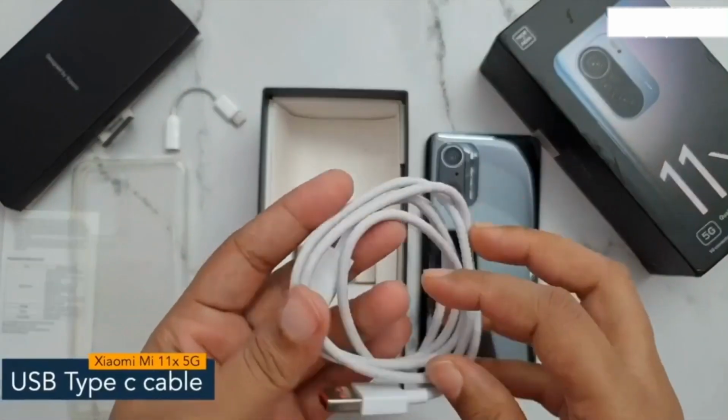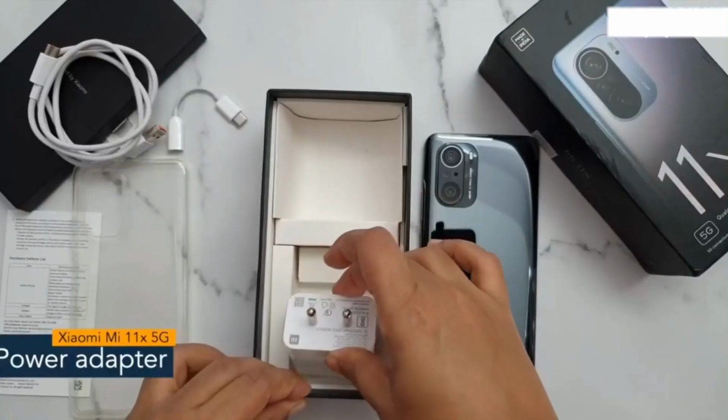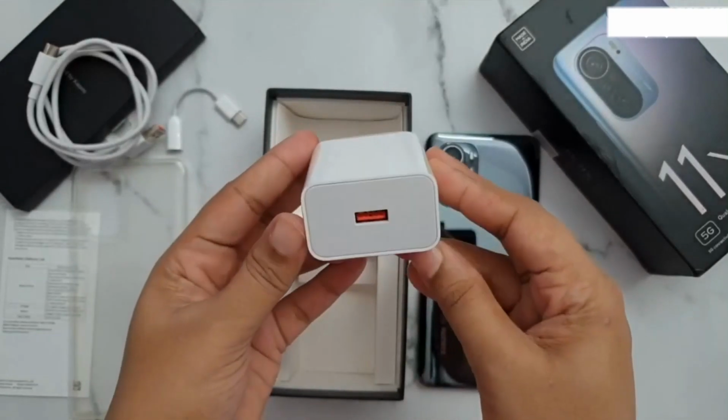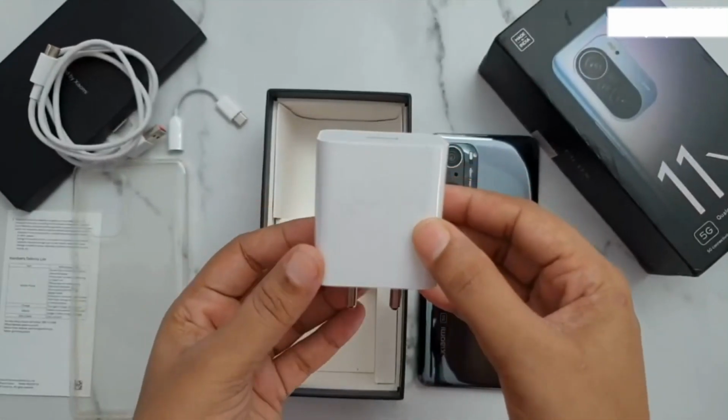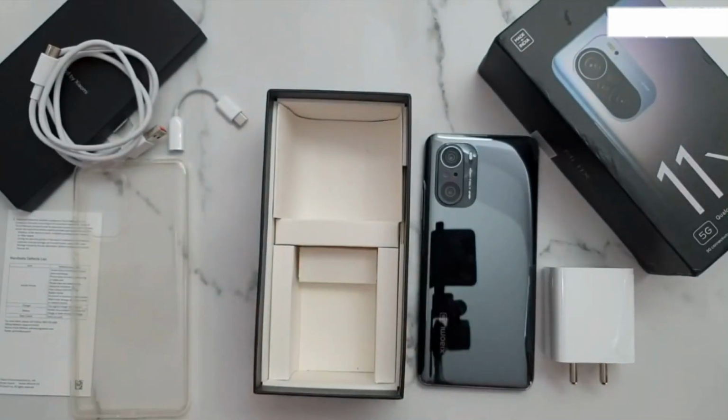Next, we have a USB Type-C cable for charging the phone, and here is the 2-pin wall charger powered by a 33-watt fast charging facility. So guys, that's all you get inside the Xiaomi Mi 11X 5G box.